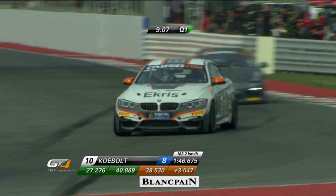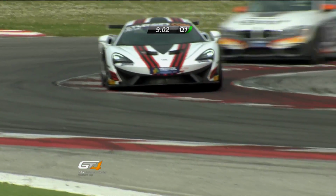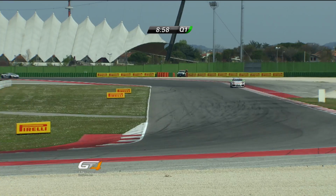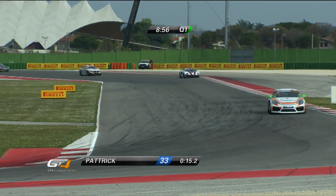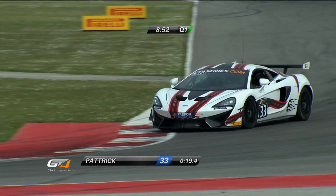Max Kerbolt there, we said he hadn't set a time. Well, that was good enough for 8th place for him, but times starting to change. 69 now top of the times again. Daniel Rhymes listed as being the fastest driver in that Porsche Cayman. 0.2 of a second precisely on top.